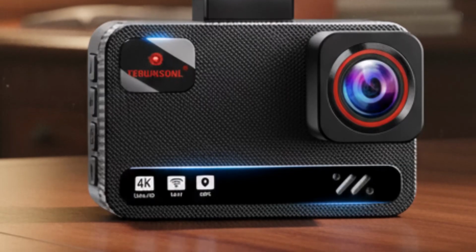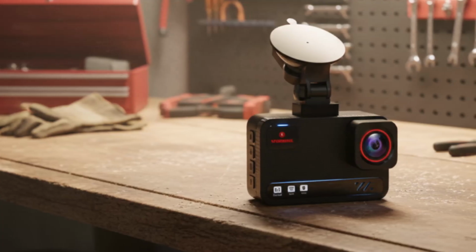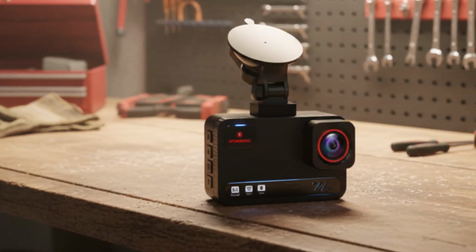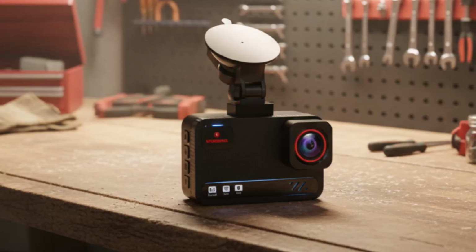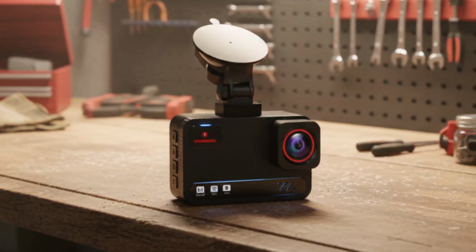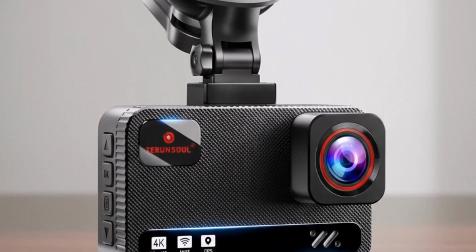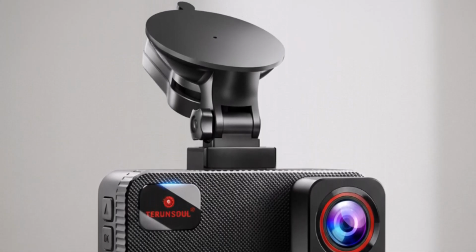Parking mode keeps watch when your car is off. It also supports bigger storage up to 512GB. The price is usually between $140 and $170. Verdict: this dash cam is a good choice for drivers who want strong video quality on both cameras and simple daily use.